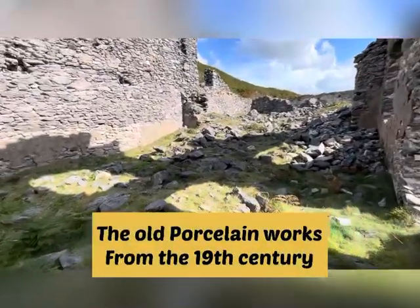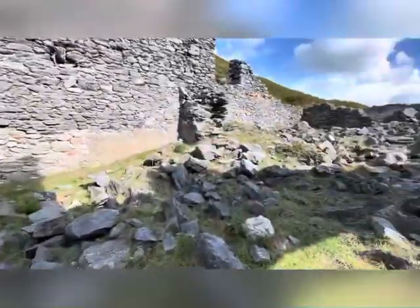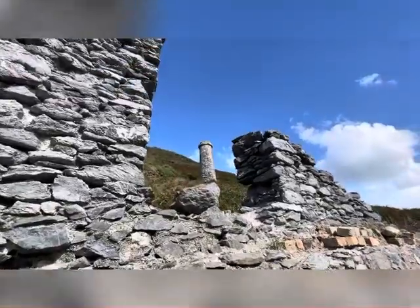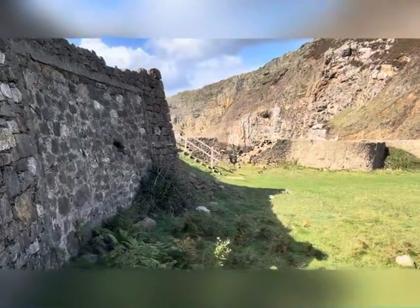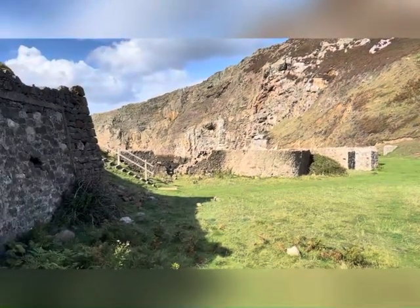Old pottery works. I don't know when it was built, but I'm going to find out, and I'll put a little note on the video about the year it was built and a bit of history on it. There's a big chimney in the background. It was an old port as well, where they used to get the clay to make bone china, and then it was exported from this little port all over the world.